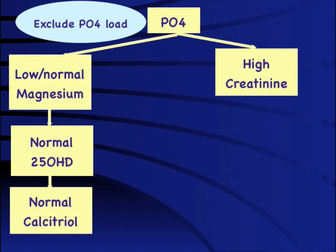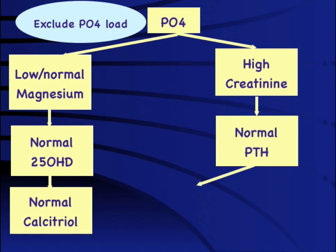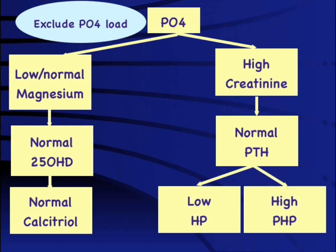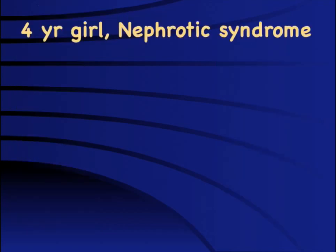Children who have high phosphorus with normal creatinine invariably have a PTH related problem. So look at the parathyroid hormone. If the parathyroid hormone is low, it's most likely hypoparathyroidism. If it's high, it's pseudohypoparathyroidism. Now we'll go through some cases to assess the response.